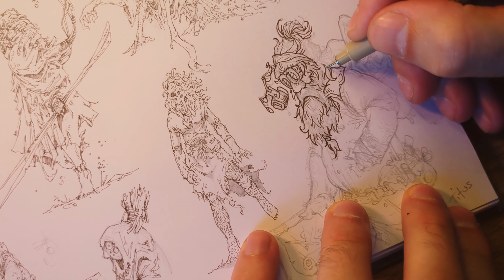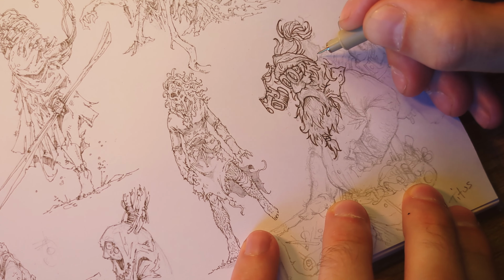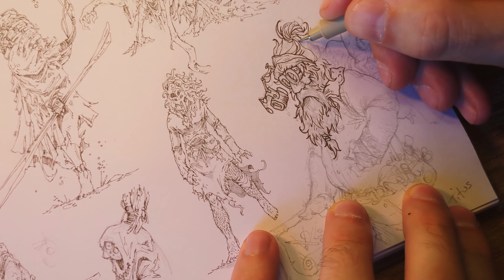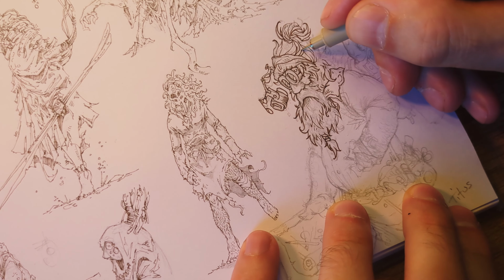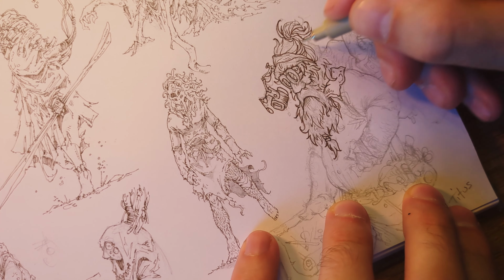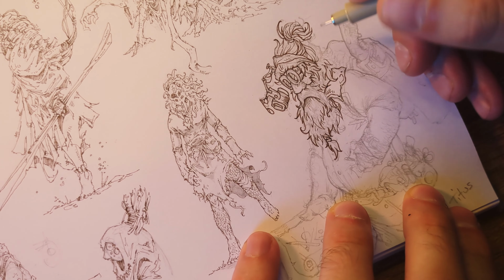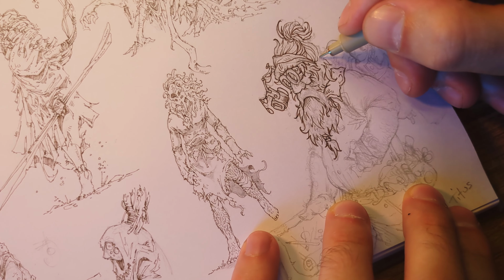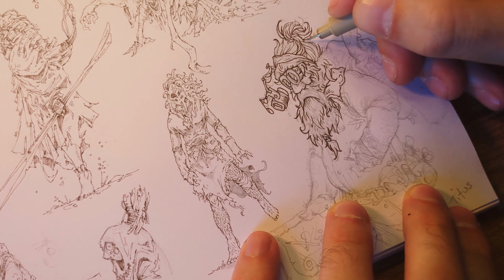Hopefully it's not too big of a difference. There's a little bit, but I think we can just about get away with that. I think if I do more solid lines, then I might be able to get away. There we go, that's not too bad.